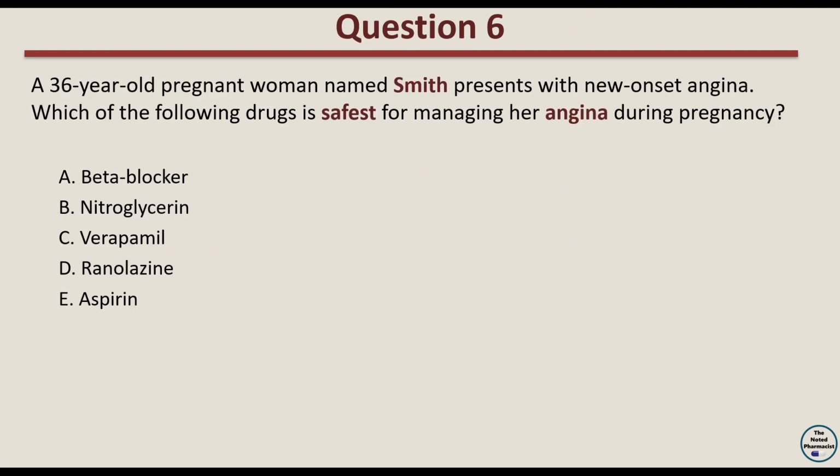Question 6. A 36-year-old pregnant woman named Smith presents with new-onset angina. Which of the following drugs is safest for managing her angina during pregnancy? Option A, beta blocker. Option B, nitroglycerin. Option C, verapamil. Option D, ranolazine. Option E, aspirin.